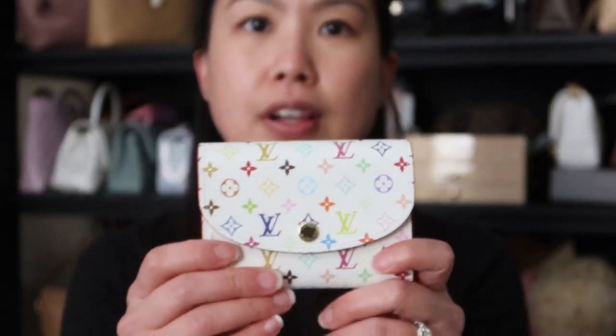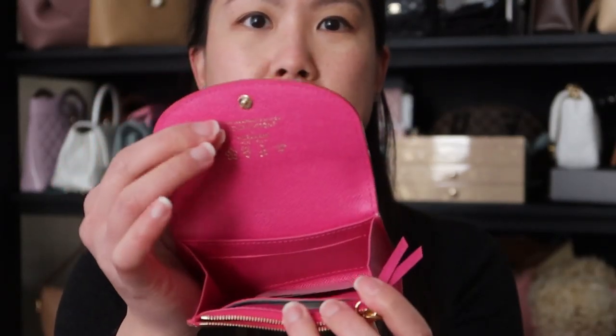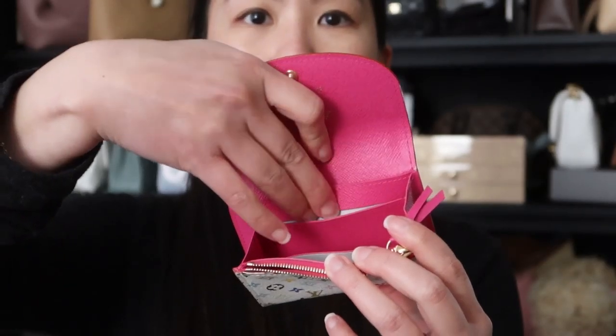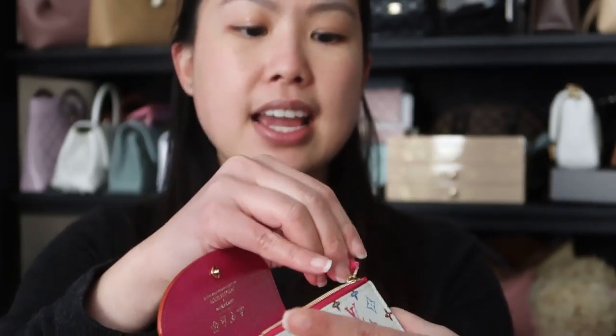This is beautiful. I owned a Rosalie wallet a long time ago, and I love the Rose Ballerine. This one is a bright fuchsia pink, but it has the same interior: a back slip, another slip, and then there is a slip on this side, a big compartment, and a zipper coin purse.